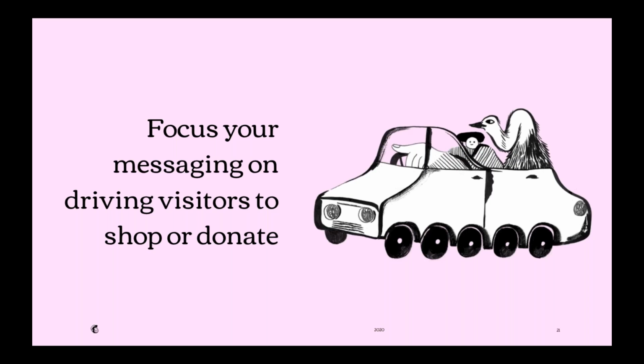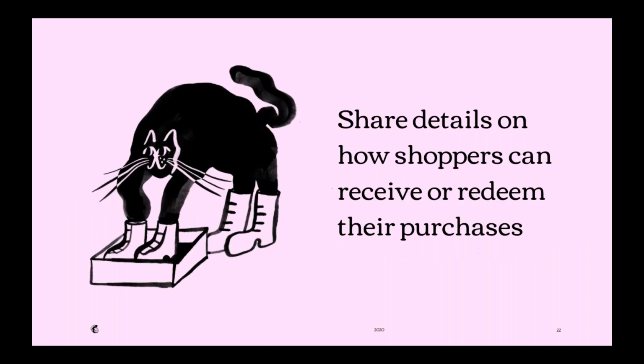You can also include a short background about your business, or any new updates or changes about your store. And then you can focus on driving visitors to purchase a product, buy a seat in our online class, or donate to your staff through a donation link. If you're shipping physical products, make sure to share shipping and delivery options with your shoppers. If you're selling online gift cards, tell your customers how and when they can redeem them.